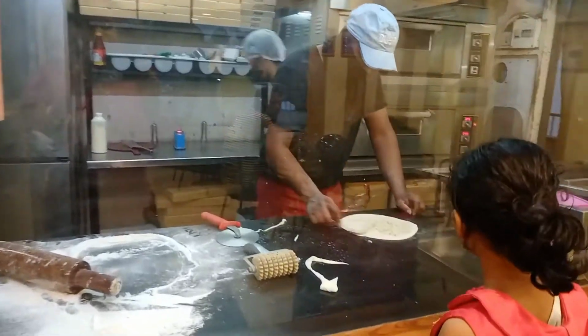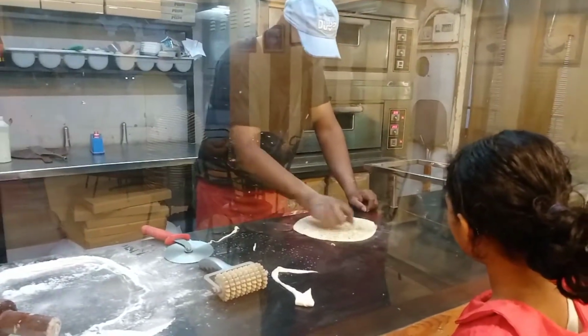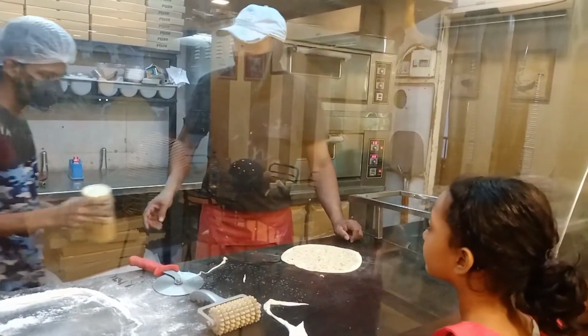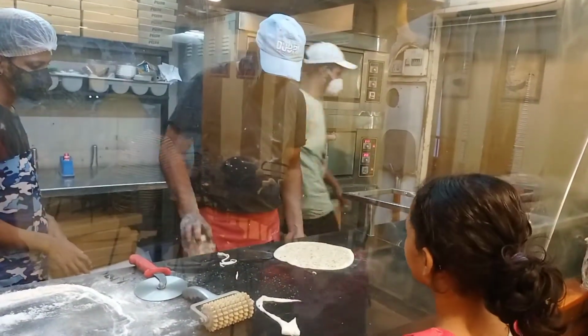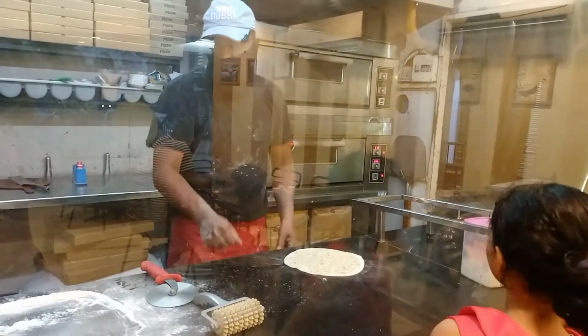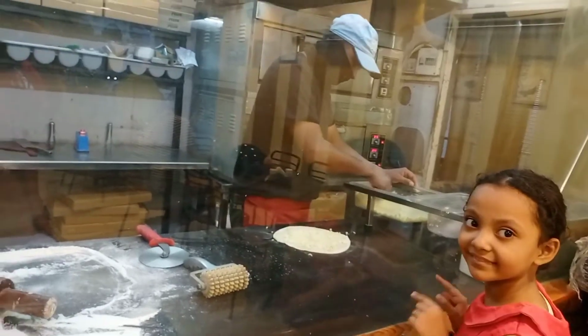Ooh, he's spreading some cheese. Yummy. Cheese is my favorite. He's spreading. Oh, uncle is bringing some more cheese. Now what is he doing? Oh, look.